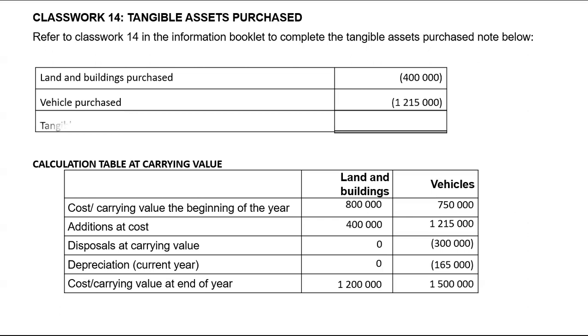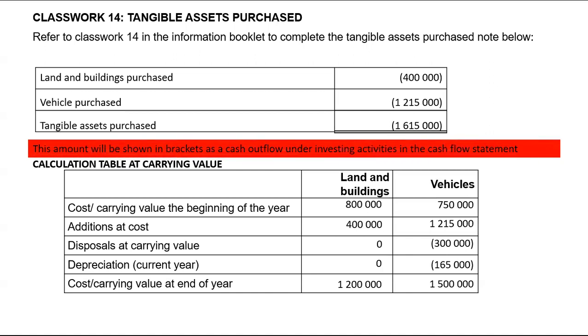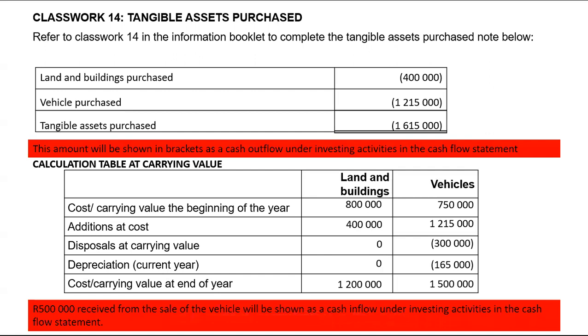In total, our tangible assets purchased will be 400,000 plus 1,215,000, and that will give us 1.615 million. And this amount, we are going to show it in brackets as it is a cash outflow under investing activities in the cash flow statement. Note that the 500,000 rand received from the sale of the vehicle will be shown as cash inflow under investing activities in the cash flow statement, and we are going to show it as proceeds from the sale of tangible assets.